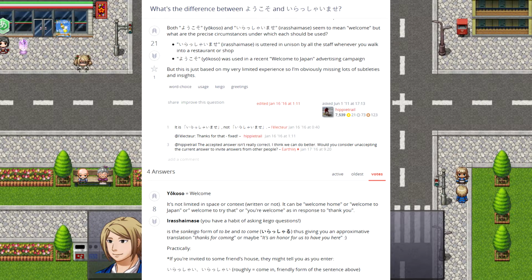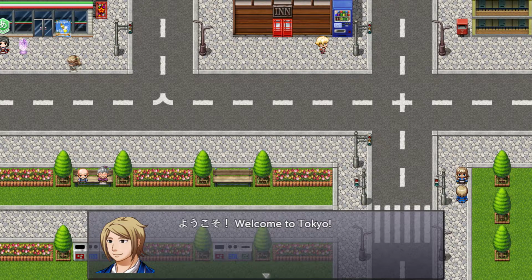Whereas there's another word called Irasshaimase. Basically, it's a keigo expression. It's an honor for us to have you here. Come in, friendly. Irasshaimase! You hear that a lot when you go to restaurants and such. Yokoso, you would hear in visitor centers, I would say, or airports and such. Anyways, I figured things out! My brain works! Don't worry, I'll copy and paste and show you. Anyways.